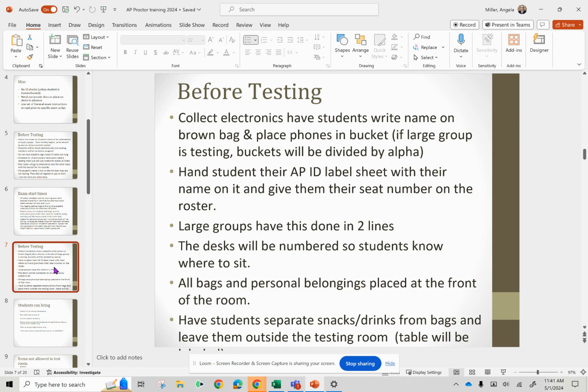on the roster. If we have a large group of testers, we'll try to do this in 2 lines, and the desks will be numbered so students know where to sit. We're going to go ahead and put all bags and personal items at the front of the room. So we always want to just, wherever the front of the room is, that's where you're going to tell the students to put their bags and belongings.